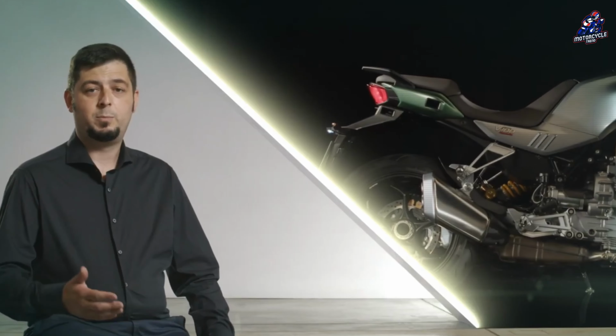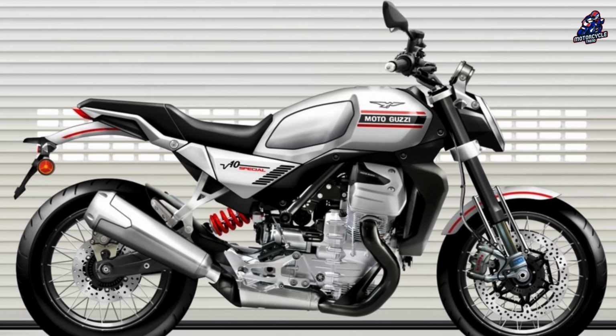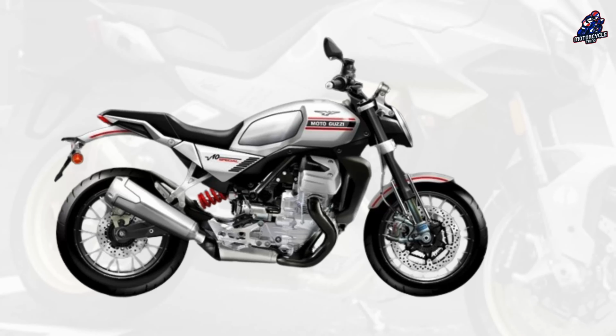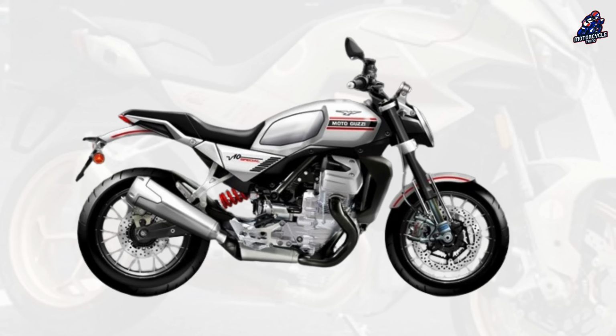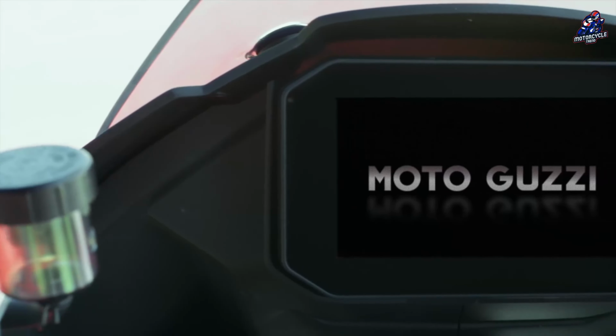Oberdan Bezzi, a well-known digital designer, is the source of this claim. He just unveiled his V10 Concept, a roadster version of Mandello's V100. Bezzi began by taking down the front fairing of the Sport Tourer. Subsequently, he installed a single circular headlight unit in lieu of the original headlight cluster.